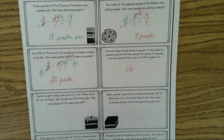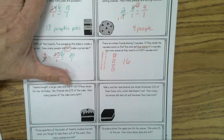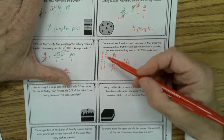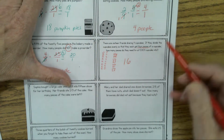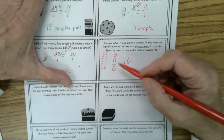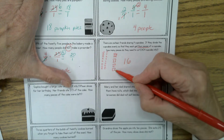That's a lot of pieces to cut a little cupcake into. But the answer is 16. Each cupcake. Yeah, so it should be 4 because if you cut the 4 cupcakes into 4, then 4 times 4 is 16. Yeah, you gotta cut each one individually. Okay. Each one. All right, kids. I guess they're assuming that these cupcakes are each different flavors. They want a piece of each cupcake. So you want 4 pieces. I'm assuming 1 piece from this cupcake, 1 piece from that one, and 1 piece from that one, and 1 piece from that one. So 4 pieces.